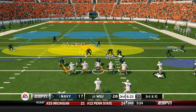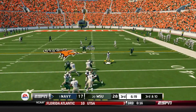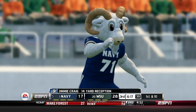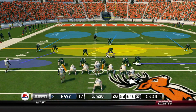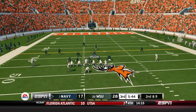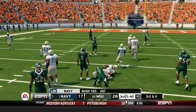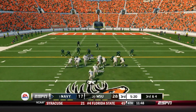Weber picks up 4 yards, but that brings it to another 3rd and 10. This could be a crucial stop. Weber dumps it off. Jimmy Craig finds a little crease in the defense. Gain of 14 yards and a first down. So now they get it across the 50-yard line to about the 45. Weber is going to keep it up the middle. It gets run down by Jonathan Simmons, the nose tackle for this defense.